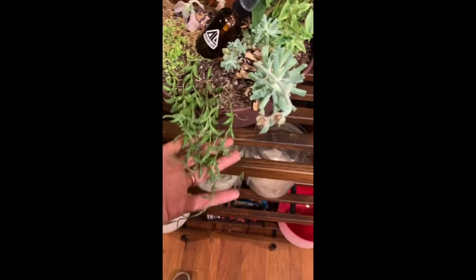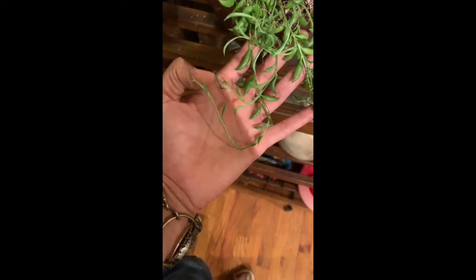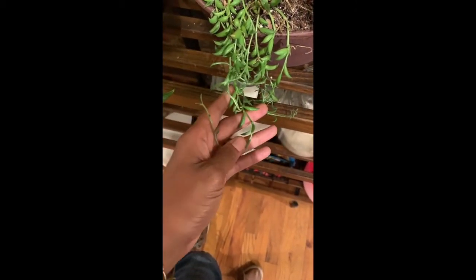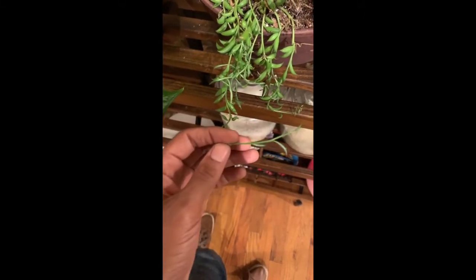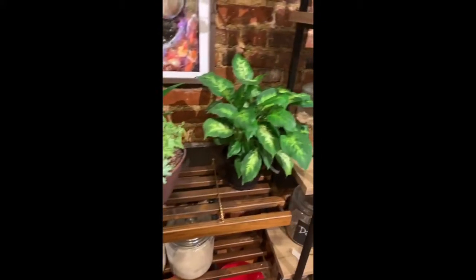String of, I'm going to call these, I think these are actually string of dolphins rather than string of bananas. I can't really tell the difference, but feels like a little dolphin rather than banana, but I don't know.